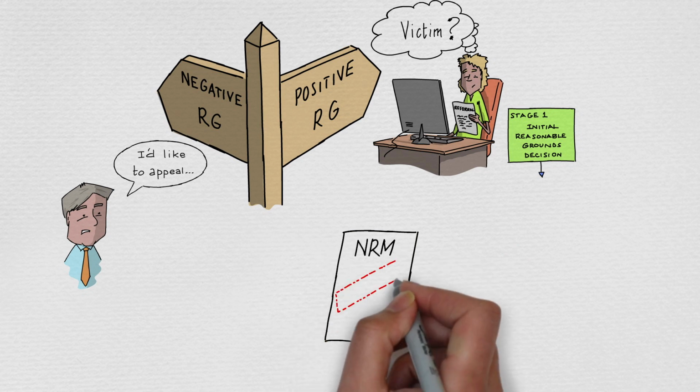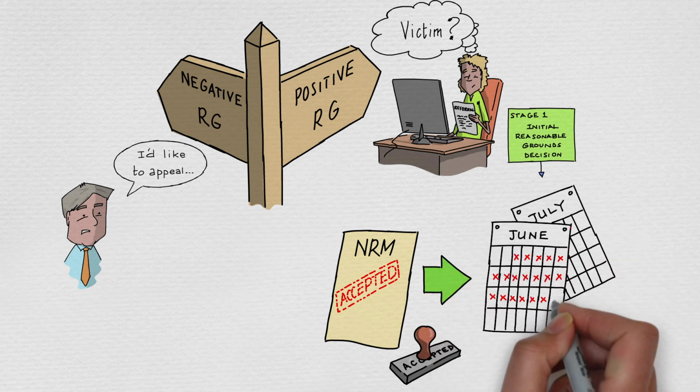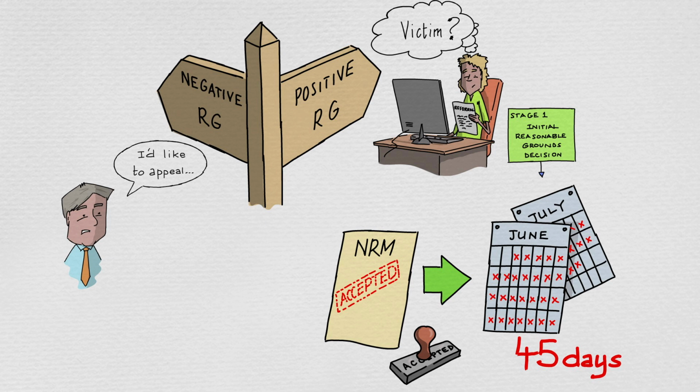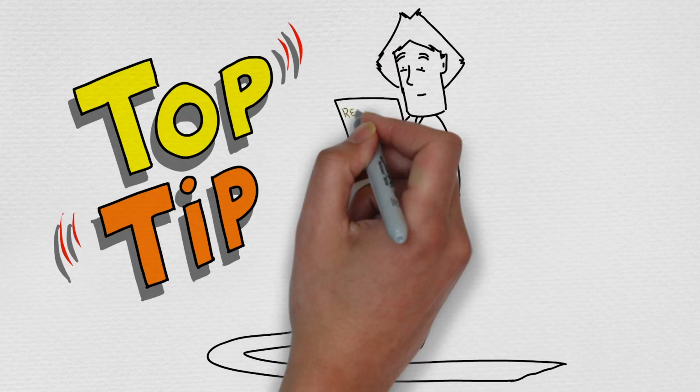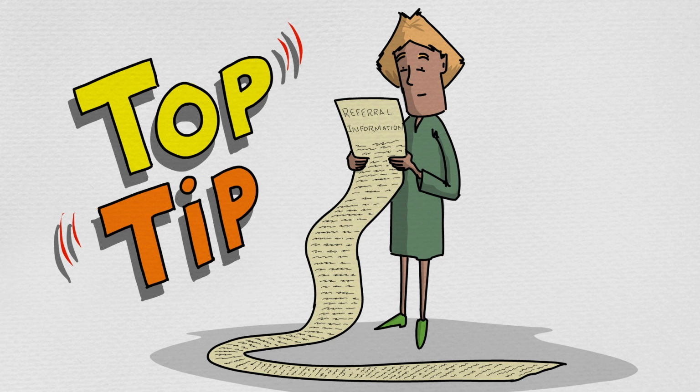Positive RGs means the victim has now been accepted into the NRM and is entitled to a range of support. This includes a recovery and reflection period of a minimum of 45 days. Top tip: put as much information on the referral as possible, and collaborating with other agencies, for example a multi-agency strategy meeting, is key. Not including information could mean genuine victims aren't accessing the specialist support they are entitled to.